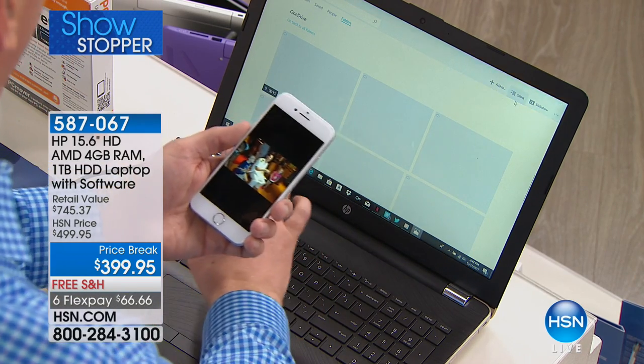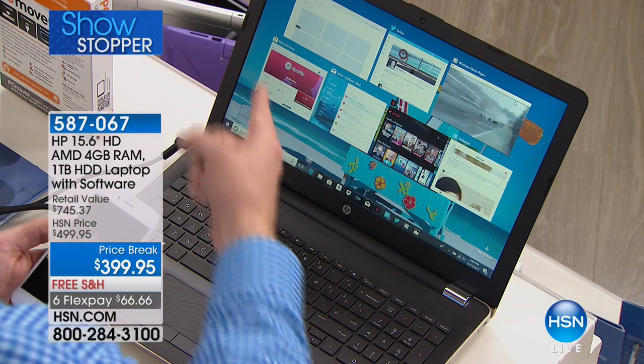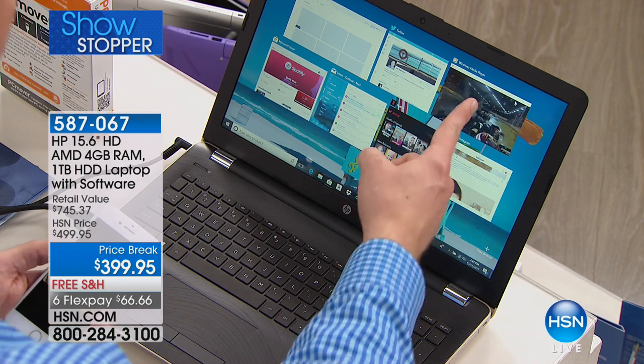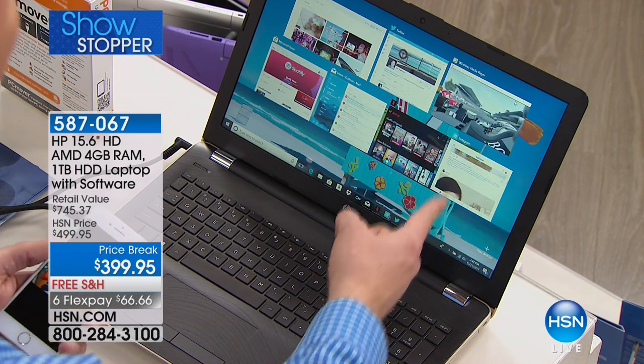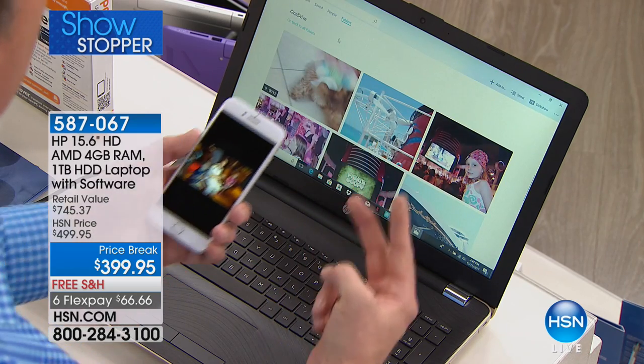But keep in mind, while it's doing that, I still have all these other applications that are running simultaneously. So right now, I'm on the Windows Store. Over here, I'm checking my email. Now I'm on Netflix. Now I'm playing my game. Now I'm on Twitter. Now I'm on Instagram. I can do it all at the same time because you've got that RAM, twice as much memory as Microsoft recommended.